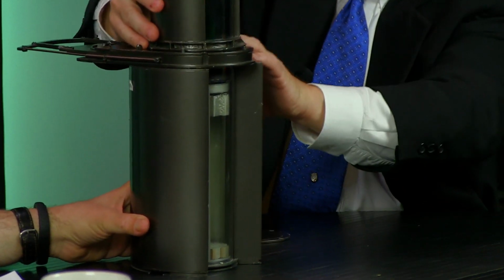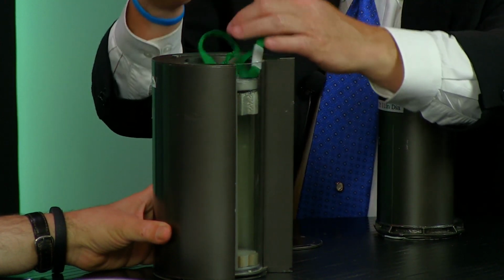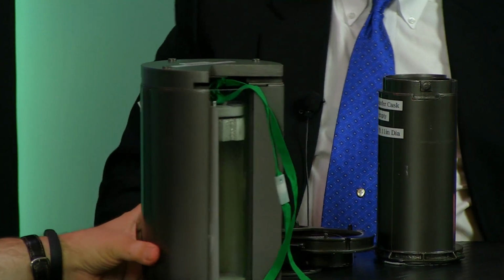We'll drop the rigging down. We'll take the transfer cask back off. We'll close the door of the mating device, remove it. We'll put the lid of the storage module on, and then we take that and set it on the pad. That's it. Okay, so as we're looking at this cask, some questions.